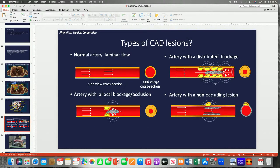So what makes turbulence? This is kind of the progression of heart disease. In the upper left is a healthy artery, probably a teenager, but maybe not in this day and age. We don't know what they eat most of the time. And the lines of flow are parallel and straight ahead. That's called laminar flow. The flow lines are not interfering with each other.